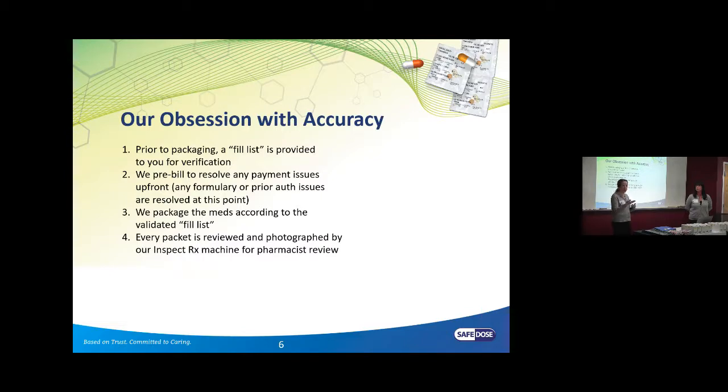We will correct the packet. We'll make a small split in the packet, take out what needs to be taken out, or replace a broken tablet or something like that. We put a pharmacy altered sticker on that tablet, and then we re-photograph the packet again. And those photos are now kept forever in the cloud, which is super nice.